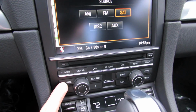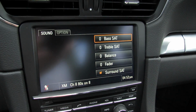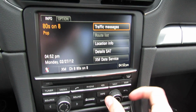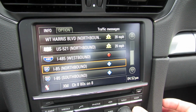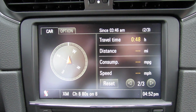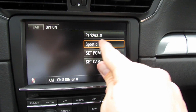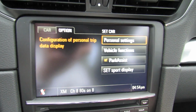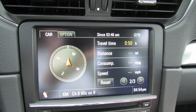Changing the source via the source button here, instead of clicking through the tuner and the media button. Changing your sound settings, as well as activation of your surround sound. System info, real-time traffic updates through your satellite radio, as well as vehicle information. Your compass, distance, consumption, average speed, as well as activation of your park assist, sport display, and basically just going through a couple of the different options. Your customizable options for the vehicle, park assist, and the like.